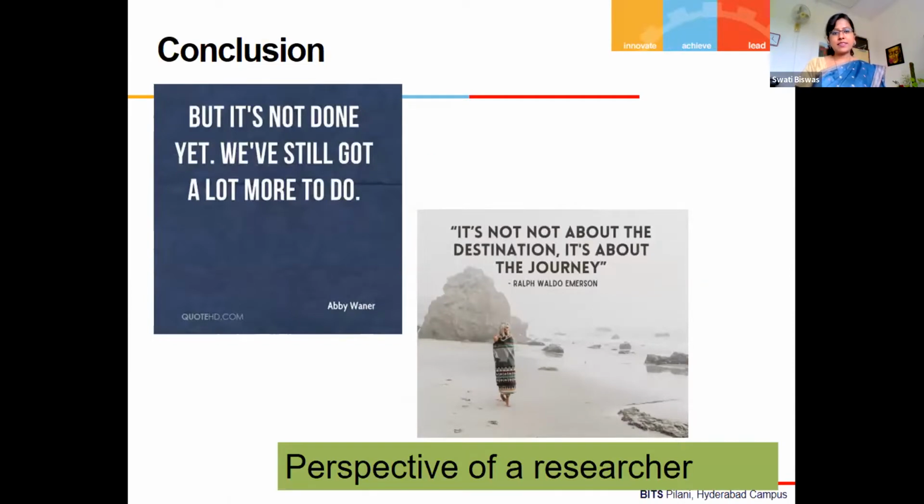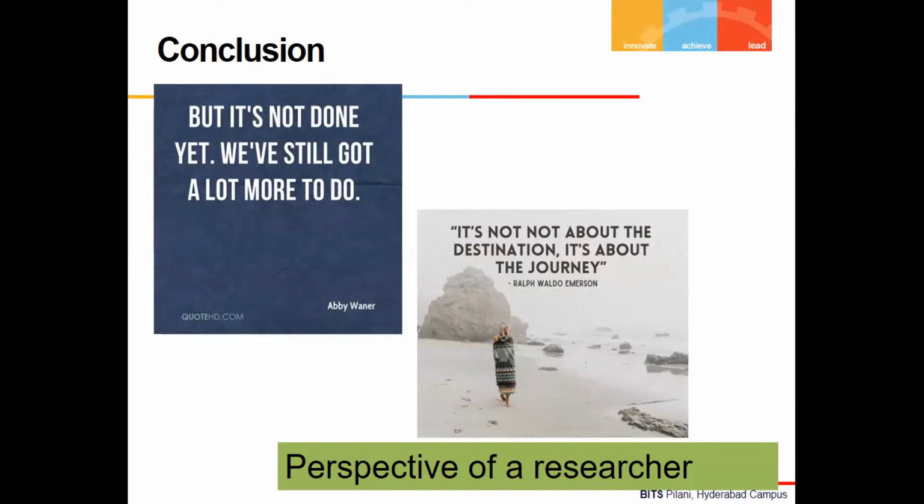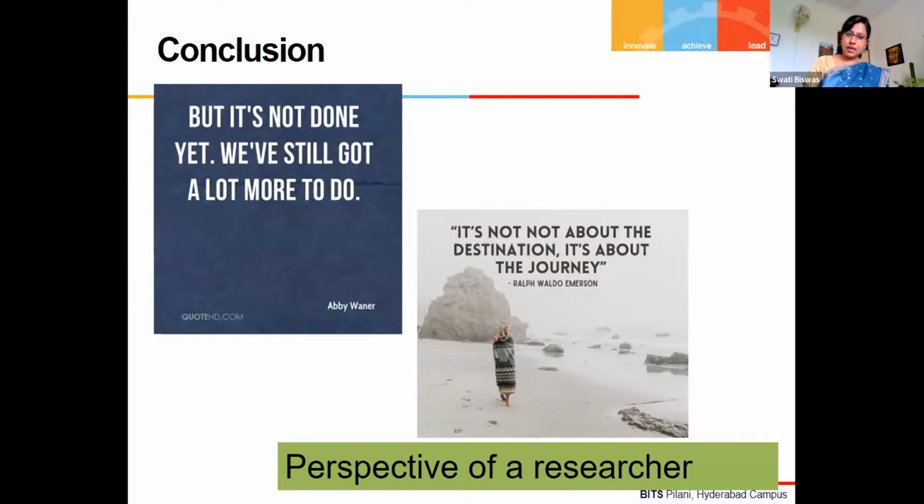In conclusion, I can say that it's not done yet. We still have a lot more to do, and so many nanoparticle systems have been tried in the lab. So many we are trying. We are getting better day by day. Our ultimate goal is to develop something which will drastically reduce the tumor volume and make the tumor disappear, which is not difficult with the photothermal and combination chemo-photodynamic approach. We can do that. We are enjoying the work that we do. It's not about the destination, it's about the journey.